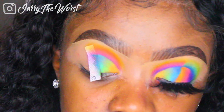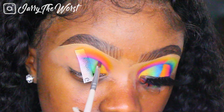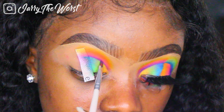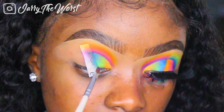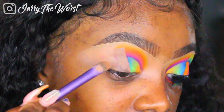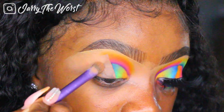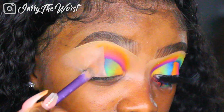I load it with a really dark color, and the dark color I'm gonna load it with is purple. And I go at my crease and I kind of cheat it. And bam, the first part of this look is officially done. This is such a two-folded look. Now I'm just gonna pat down my base one more time, get it ready for the next part.